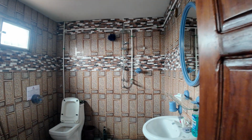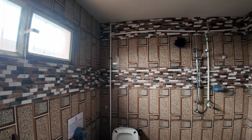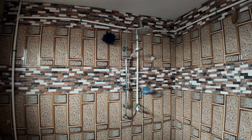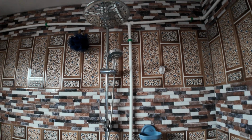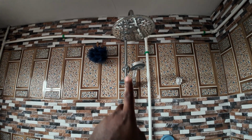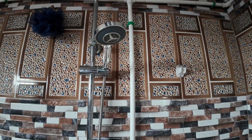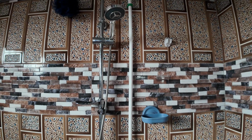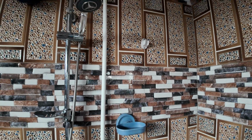All right, you guys, this is the bathroom. One thing I like about this bathroom is it is so massive. It is huge. And here's everything I've got available here. I've got the overhead shower right there. I've got the option to use this hose right here, just in case I want to wash certain parts of my body that the overhead shower cannot reach. And I kind of like that.